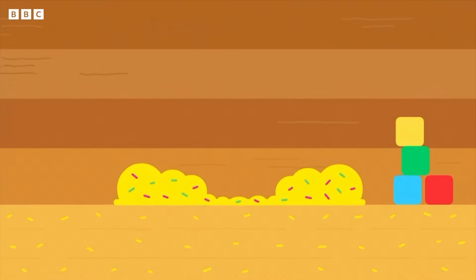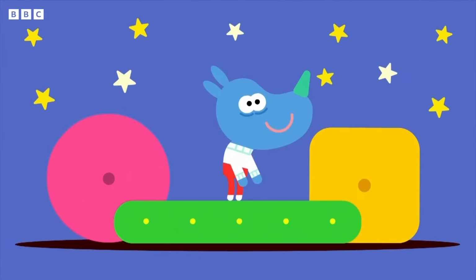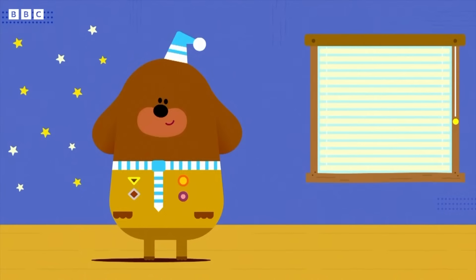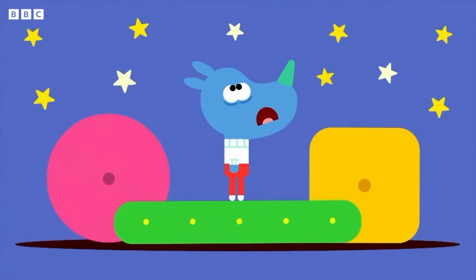See how Enid's getting ready for her catnap? Meow. Oh, yeah. Well, Duggee, I think that's done the trick. Still can't sleep, Duggee. It's too light.